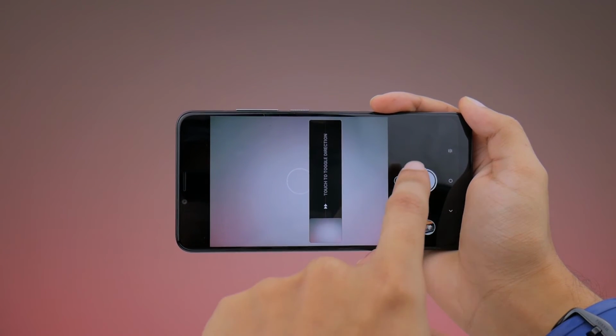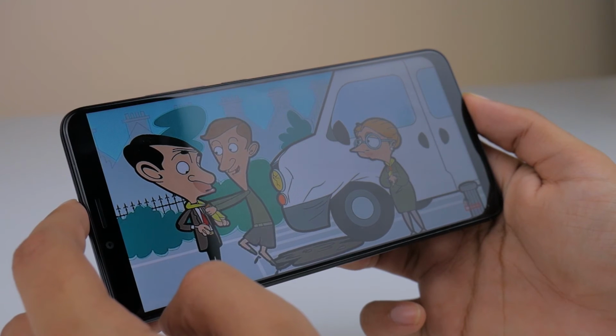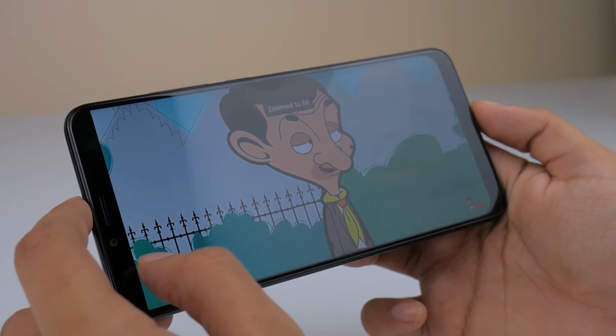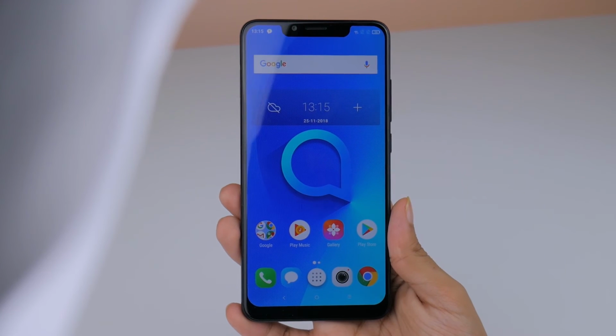But at the end of the day, the phone has a 4000 mAh battery, and for a device spec'd like this, I think the giant battery is the major selling point here, although I'm not sure how well optimized it is considering Alcatel software that is on board.